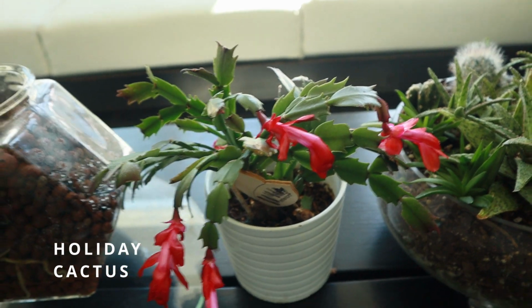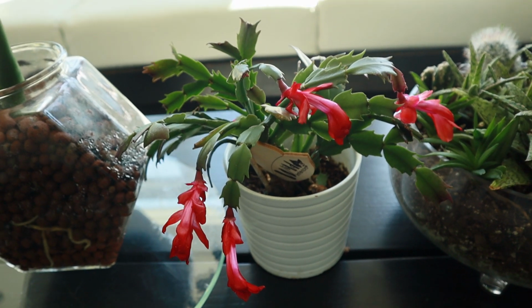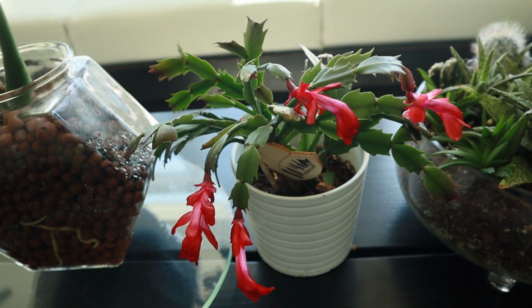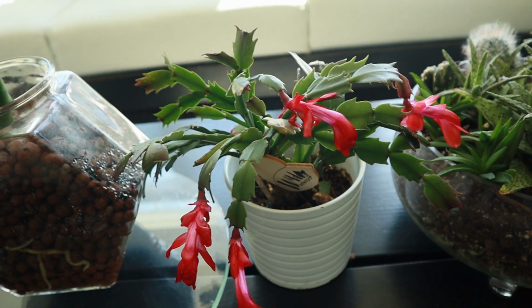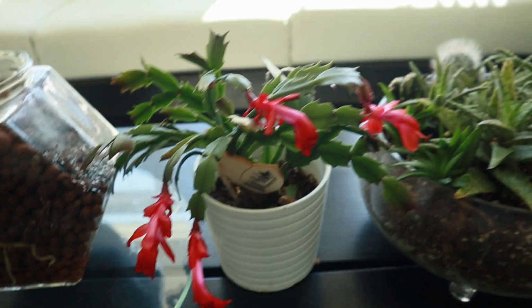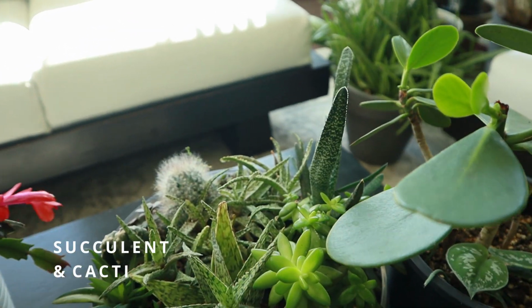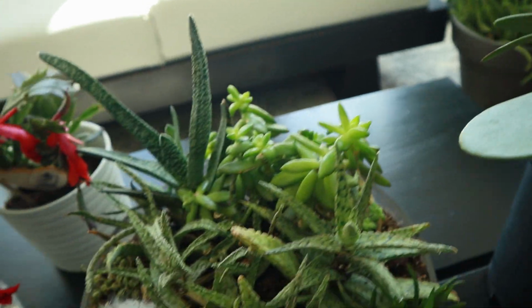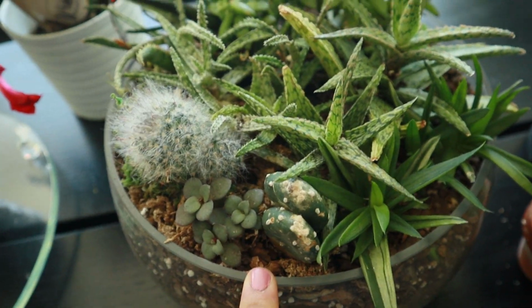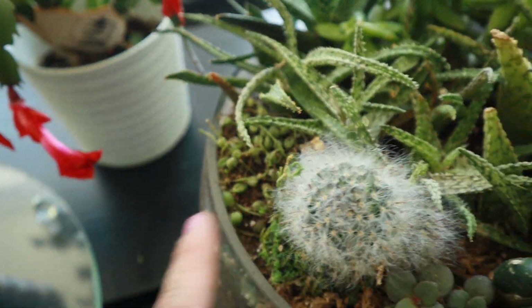Honestly, I'm not sure what holiday it is because this has bloomed for me Thanksgiving, Christmas, and now going into spring, Easter. So this has been blooming for me since Thanksgiving, and it hasn't stopped blooming. And over here is probably the only succulent that I have, which is not even mine, to be honest. But this succulent arrangement, I added my cactus here and my string of pearls or whatever's left of it.